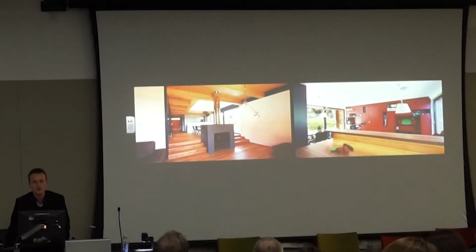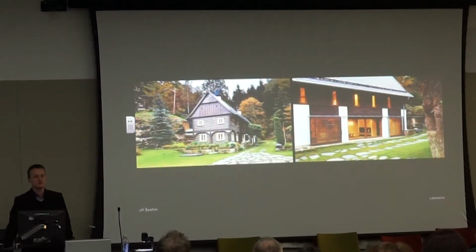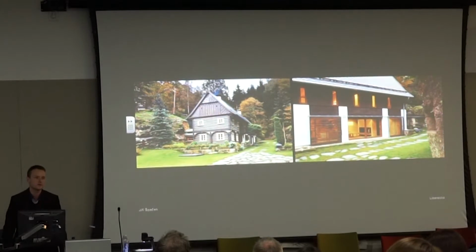It's actually a double house. There is a part which is used by elderly parents, and the second part is used by a young family, who nowadays live in Prague and use it as a weekend house.